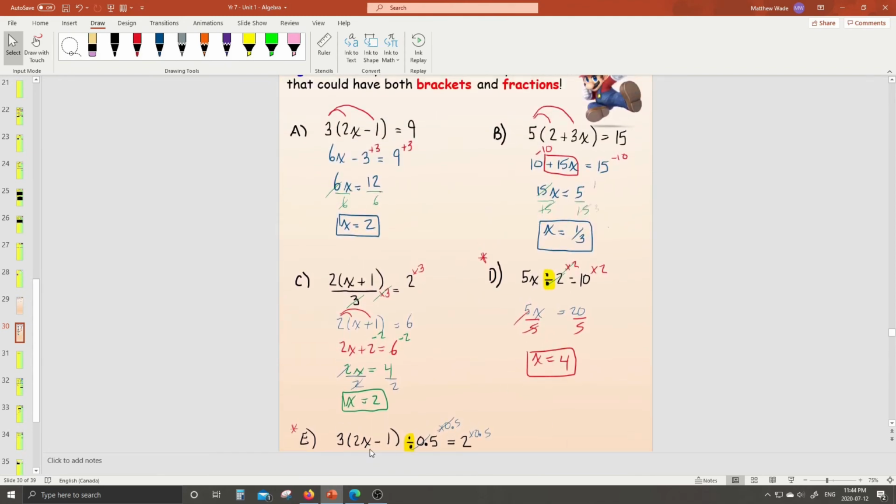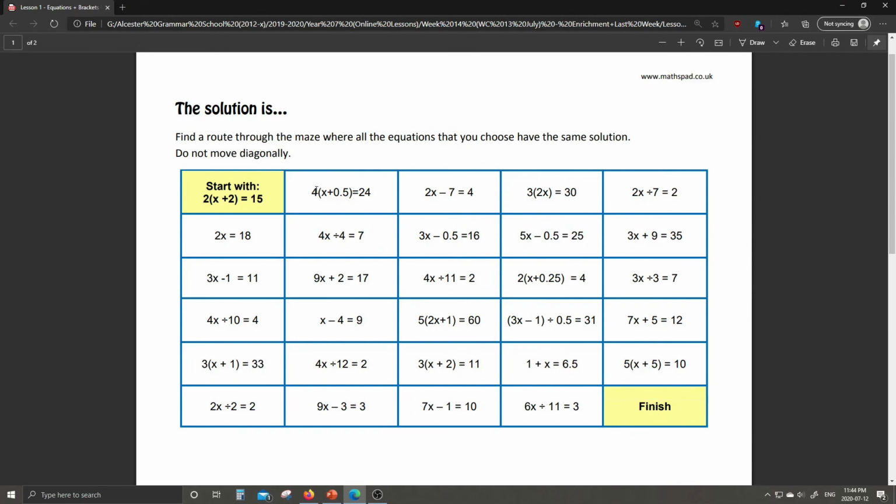Cool. Here's what I'm going to get you to do. Boom. This is a maze that you're going to do today. It won't be too tricky, but I do have to get you to show steps. Here's how it works. Can you see the first question here? And it says, start with 2 bracket x plus 2 equals 15. Here's what you're going to do, buddies. Just on the same sheet, or in your books if you like to be really neat.